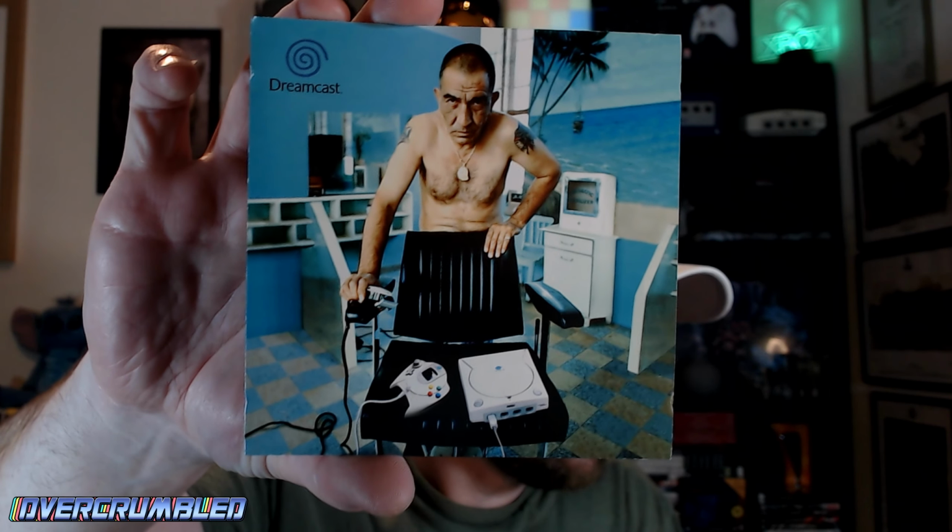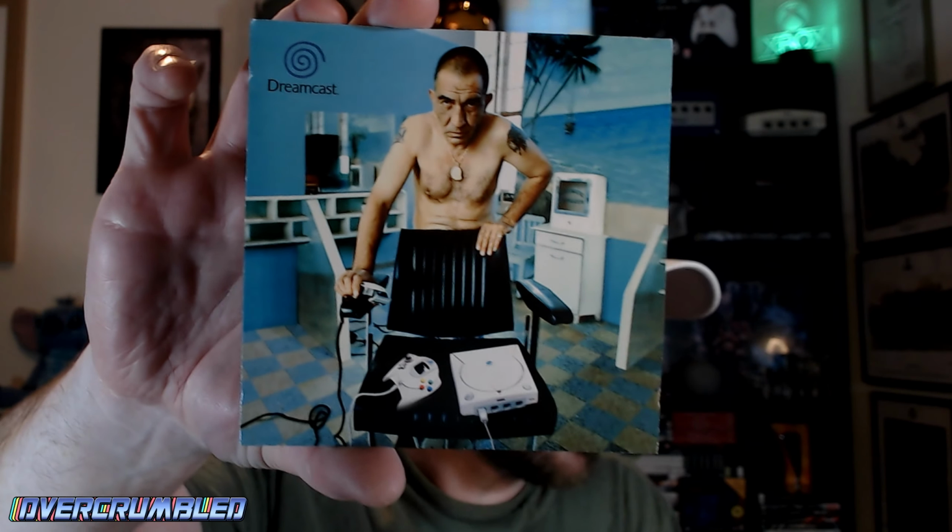Sega Rally Championship. Manual, again, mint condition. Brilliant. Also comes with this little brochure thing. It's one of the TV adverts of the Dreamcast in the UK. They're quite mad, Sega adverts.